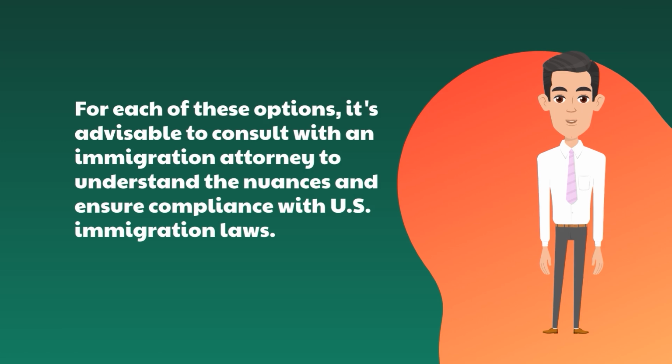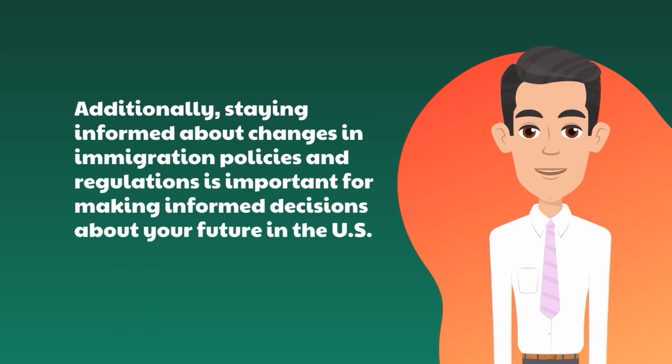For each of these options, it's advisable to consult with an immigration attorney to understand the nuances and ensure compliance with U.S. immigration laws. Additionally, staying informed about changes in immigration policies and regulations is important for making informed decisions about your future in the U.S.